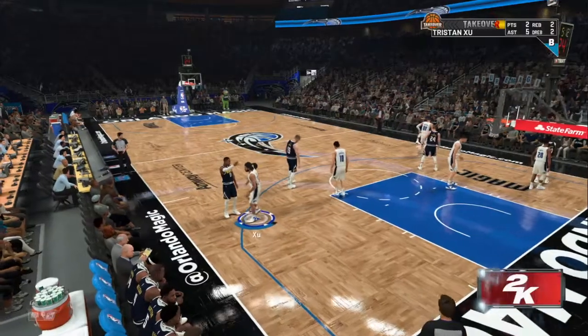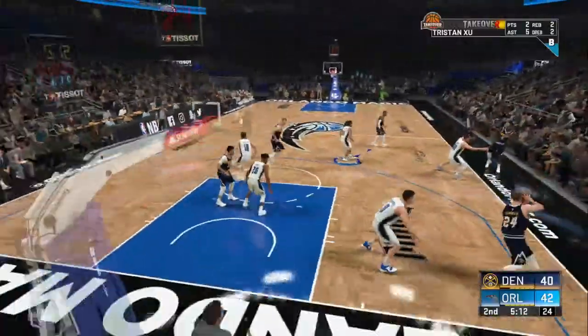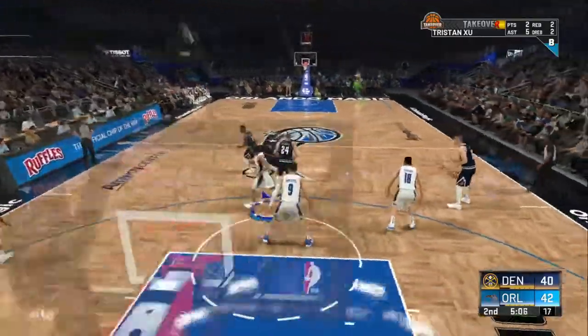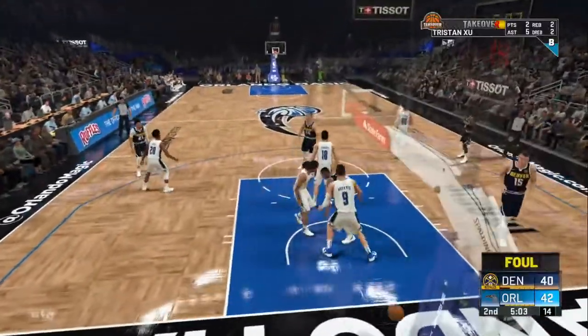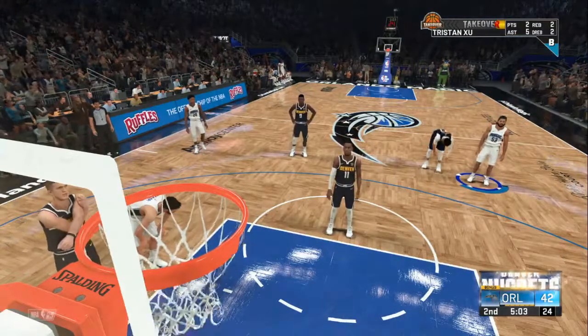So a new group on the floor for Orlando. And then for Denver, Jokic, he's checked in for Michael Porter, and Murray's subbed in for Beasley. Plumlee finds Grant. Morris looking over the floor. And that's the tough part of trying to keep him on the floor. Now he picks up that 3rd foul.